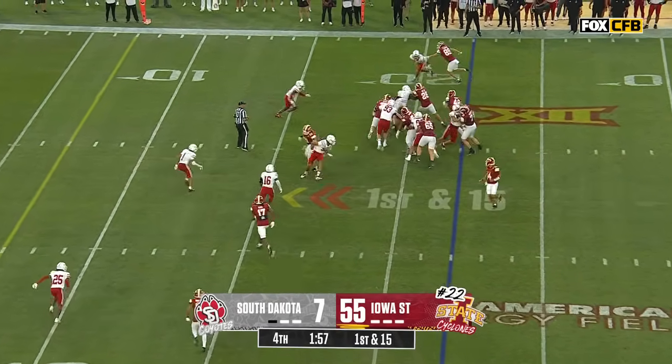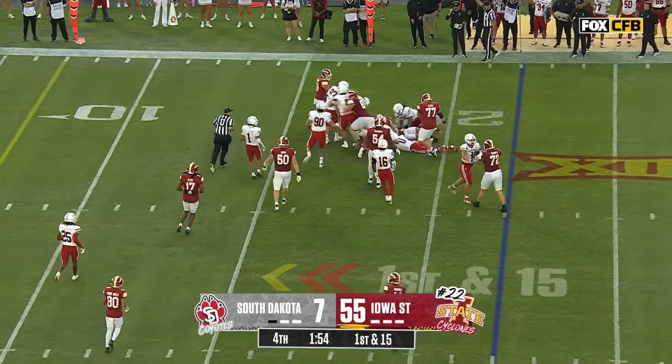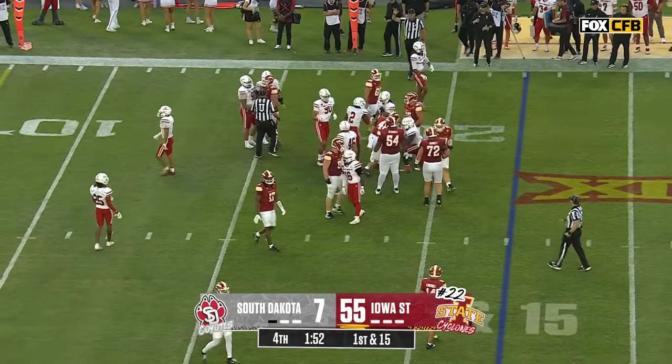But I tell you, one person that wanted it, Bauman. Yeah. He said, I don't want another interception on my deal. Review it, please.